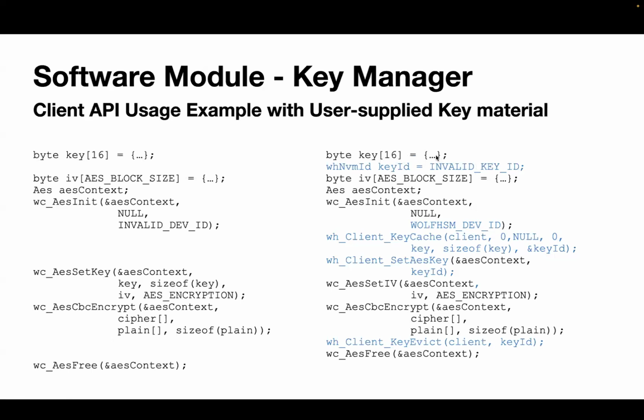So this time we do have the key material, but we don't want to do the operation ourselves. We want to offload this operation. Again, initialize the context. We pass through the device ID for wolfHSM. This, again, tells wolfCrypt to pass off upcoming AES calls to the HSM itself. At this point, we now cache this key, which is the ask saying, hey, I've got key material that I want you to store, and I want you to use this key material for future calls.